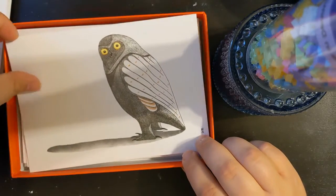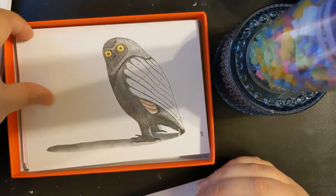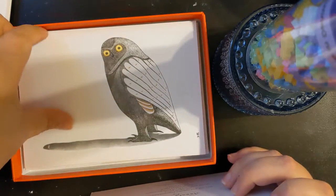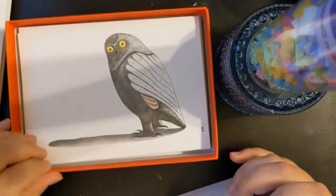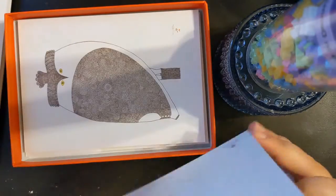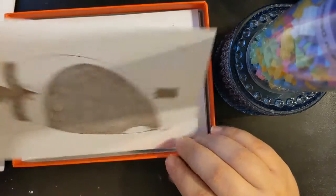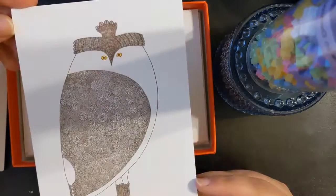I love owls. Owls are, I don't know, I just like them a lot. They symbolize a lot for me. They're my second favorite bird. My first favorite bird is the vulture, because the vulture serves such a huge purpose in the world. But anyway, these are just gorgeous prints.